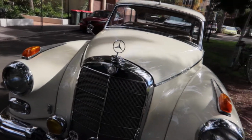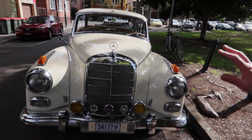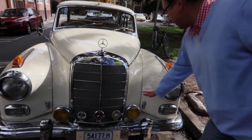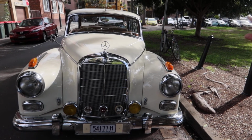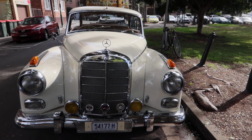Isn't it a magnificent vehicle? It's a big vehicle, isn't it? It is a large vehicle. So here you see the front of it. The standard 300 came out without the option of the extra fog lights. Right. They were an accessory, but as you can see, they already have fog lights, the single fog lights below each headlight, built into the guard.